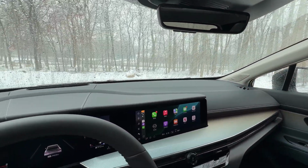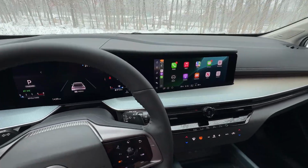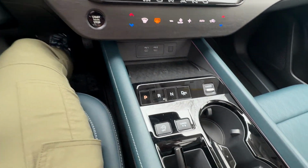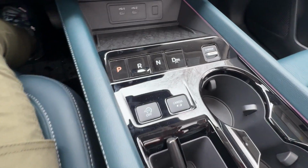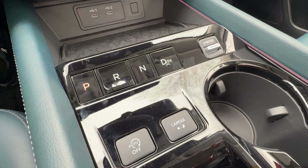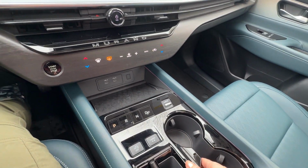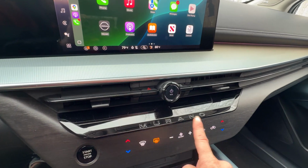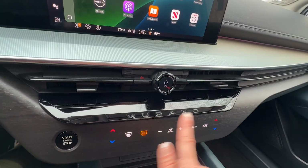Now, the final thing I'm going to point to, because I know all of you are going to talk about it, is this right here. You do have a small amount of shiny black plastic, and I don't actually like the location of it. This doesn't bother me. I'm not going to touch this. It may get a little bit dusty, but I think this looks nice.